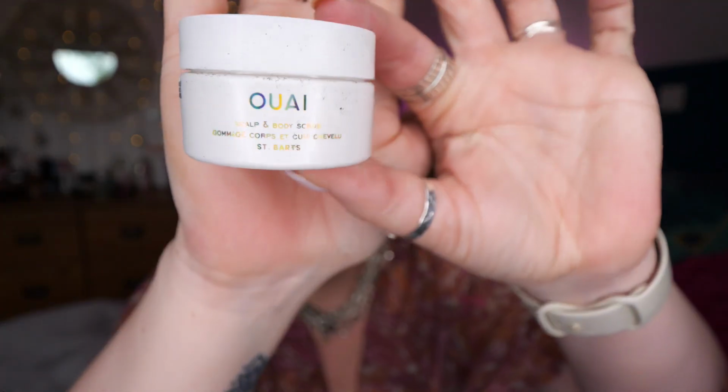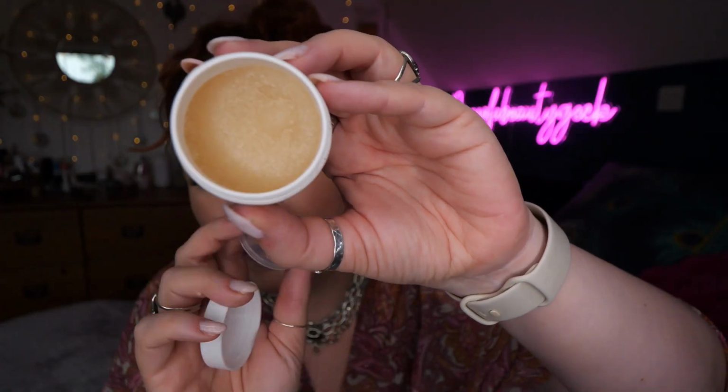We got something else which I really like. This is OUAI, and this is a scalp and body scrub in the scent of St. Barts, which is beautiful. And how much we got? Yeah, we got 30 grams. OUAI do the most amazing smelling products. They just smell amazing. If only you could smell it. It's like a tropical, coconutty, pineapple sort of smell. Yeah, St. Barts, you're on holiday. It's got a scalp and body scrub there.